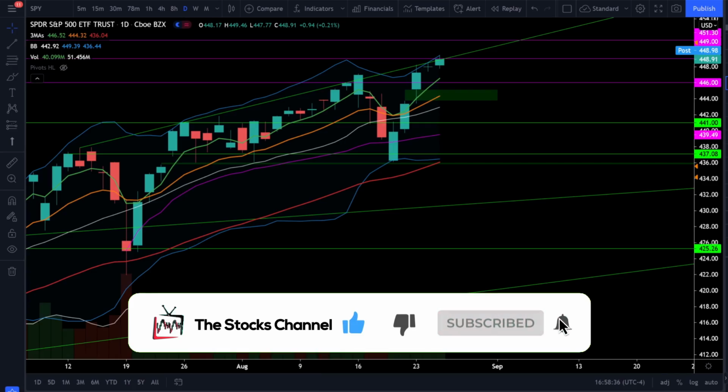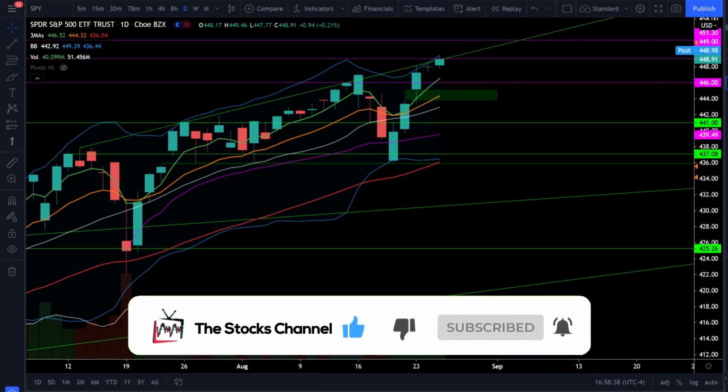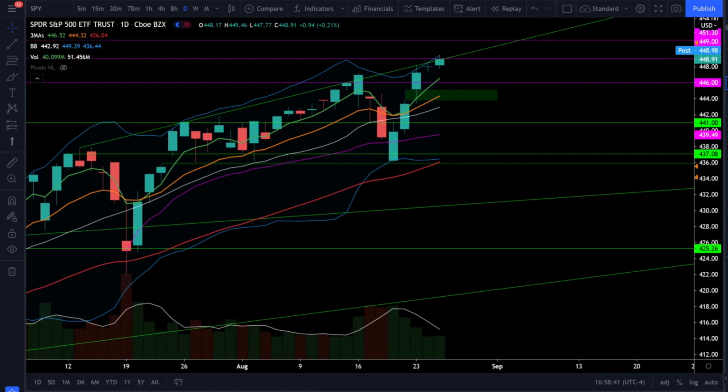Today we did have another bullish day in the stock market, closing at yet again brand new all-time highs. First up, let's take a look at the S&P 500 SPY ETF. So let's crack open this chart and see what's going on in the stock market today.